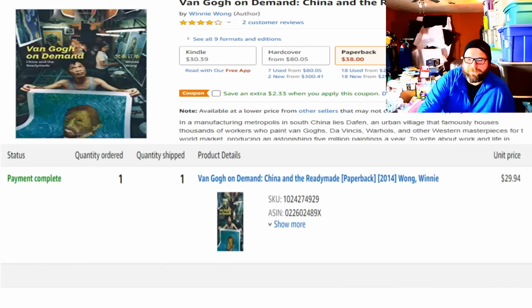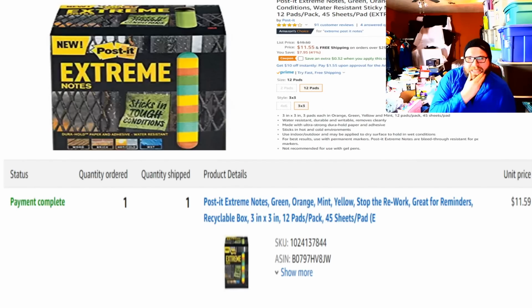So I sold this book for $29.94. Bought it for 50 cents and made some good profits on this. Van Gogh on Demand, China, and the Ready Made. So pretty insane how a paperback book will sell for $29.94, right? But it did, used.